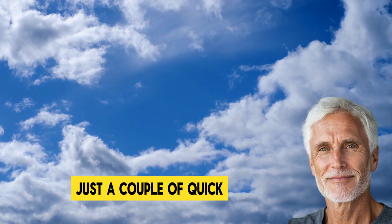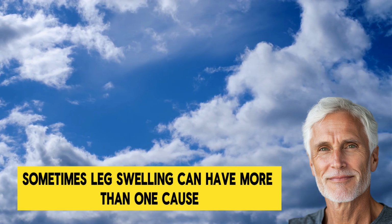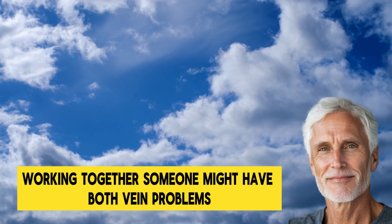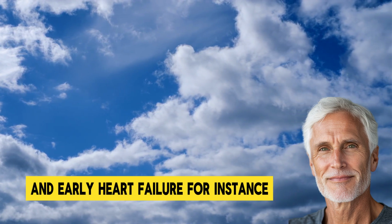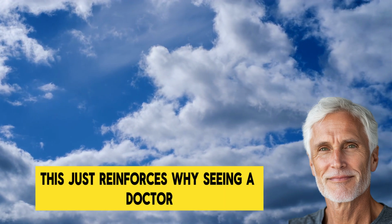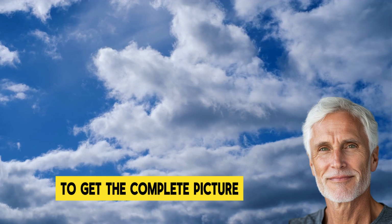Just a couple of quick, important points before we wrap up. First, sometimes leg swelling can have more than one cause working together. Someone might have both vein problems and early heart failure, for instance. This just reinforces why seeing a doctor for a full assessment is so important to get the complete picture.